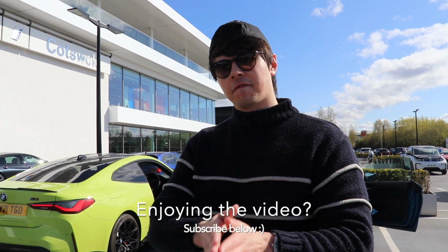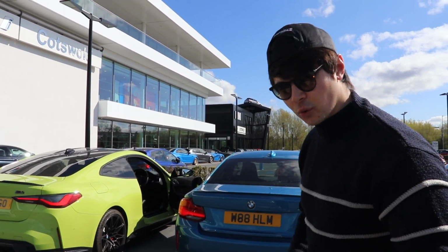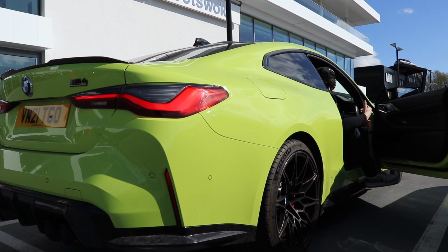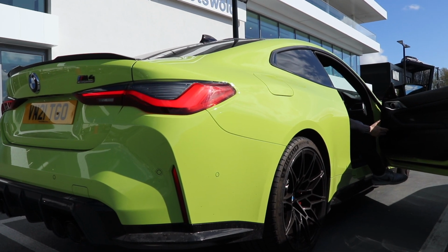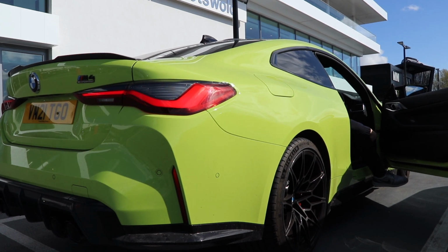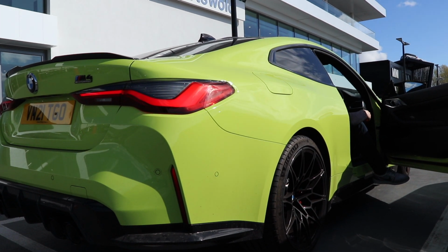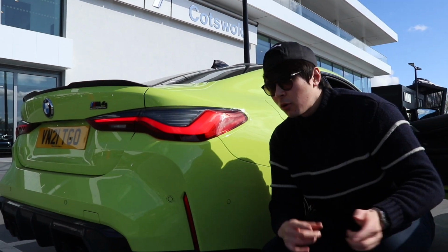I'm gonna switch between Efficient, Sport and Sport Plus. Listen to the valves. It will change the tone of the car. It's quite interesting. Okay, so this is going from Sport Plus to Efficient. Did you hear the valves? This is going from Efficient to Sport. And then one more, Sport to Sport Plus. So you can just kind of hear it's a little bit deeper. Anyway, now we'll go for a drive.